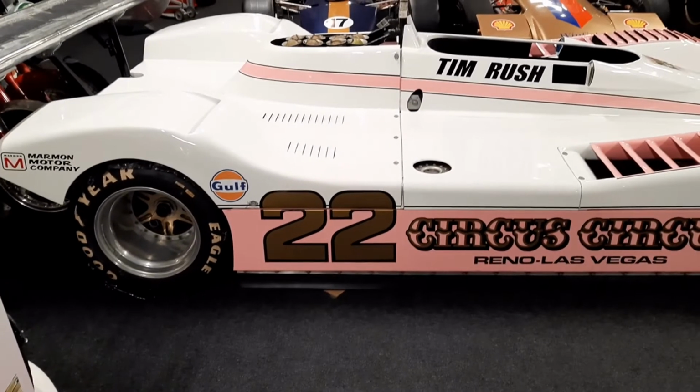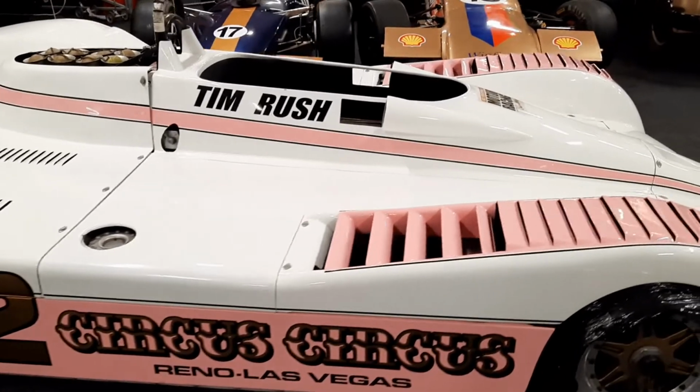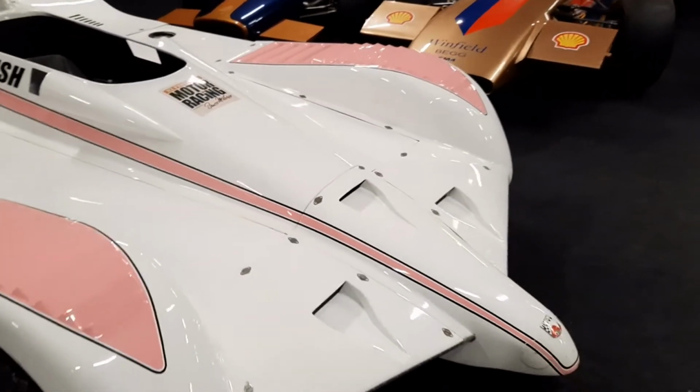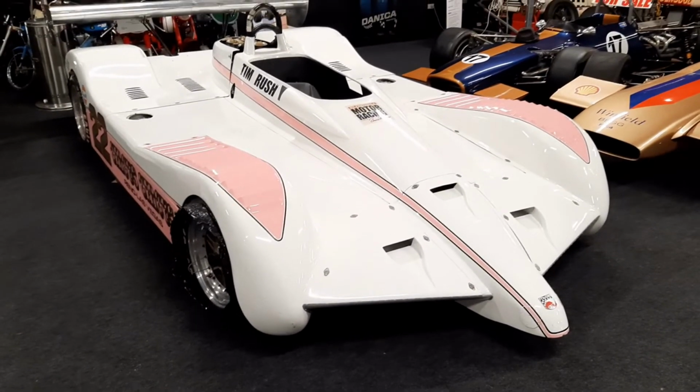It was banned in Formula 1. They've reintroduced it to Formula 1 now. So basically you're using the air that's travelling underneath the car, as opposed to the air that's travelling over the top of the car, to suck the car onto the ground.